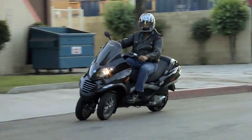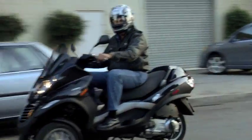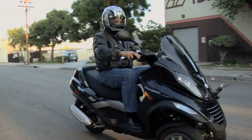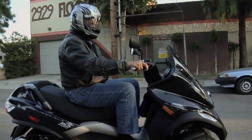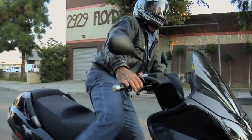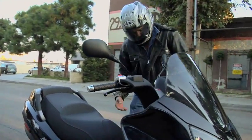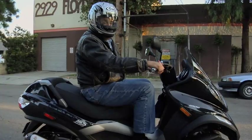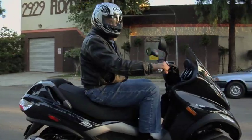As you can see, you can do figure 8s with this thing without ever touching your foot down. As you pull up to a stoplight, you don't even have to put your feet down. You can get off and walk away. Just set the handbrake, and you're all set. And then when you want to pull away, just open the throttle and you go.